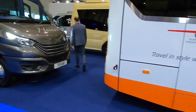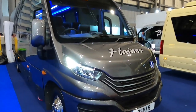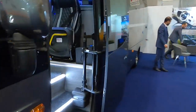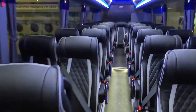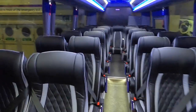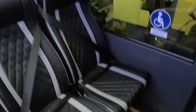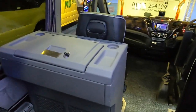Then we have another Iveco Daily for Haynes minibuses. This one's also a glance, but it's a PSVR version. Nice leather seating in this vehicle. Lift at the near side rear. Fridge unit.